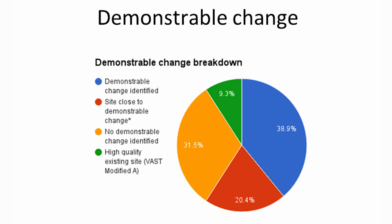Demonstrable change. Of the 108 reserves, that's what the pie chart's about, the blue, 43 of those had positive change. Moving around to red, the sites had shown some improvement, but because, for example, the regrowth or the shrub seedlings were still small, you couldn't be sure that they'd passed the vagaries of drought or grazing. They were still in the watch it basket. The green were already high conservation value sites, which was much more about maintenance of their current condition. And the yellow were the ones that showed no positive change.